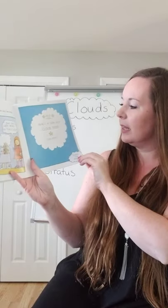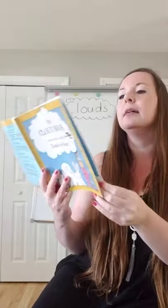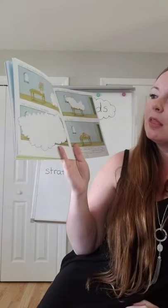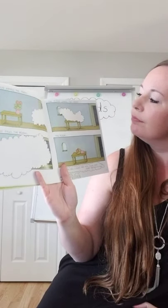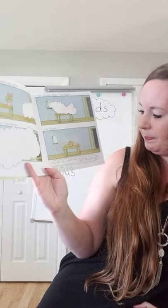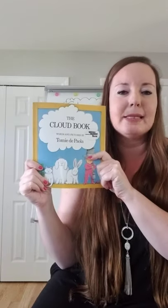And now, here's a very, very silly cloud story. Da-da! The cloud enters the room. The cloud fills the room. The cloud leaves the room. The room. So you see, clouds are very funny and very interesting. And that's the end of the cloud book.